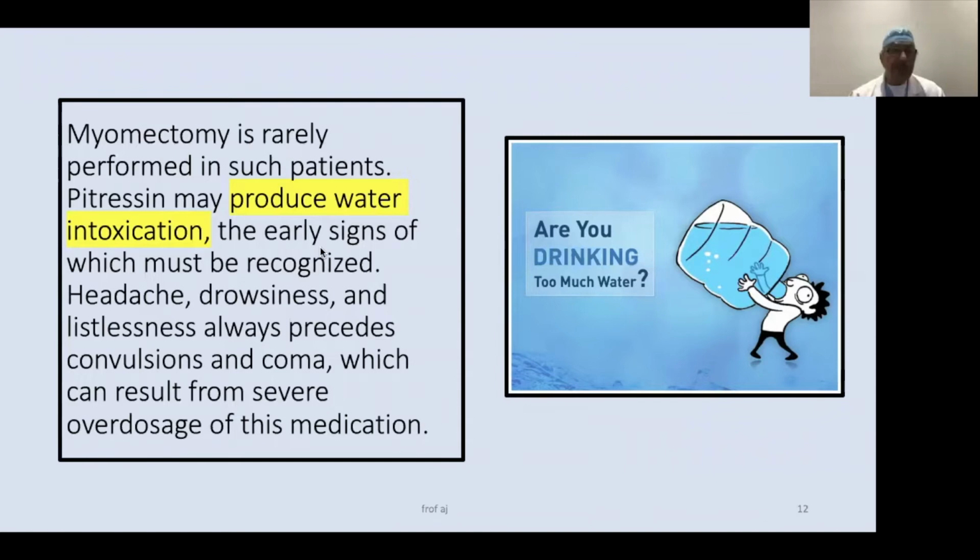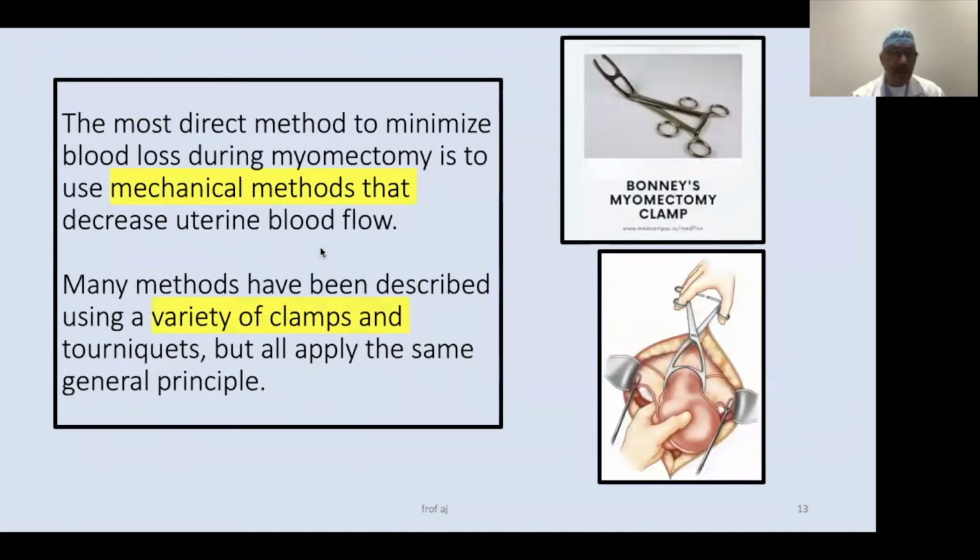myomectomy, to do a myomectomy, is a mechanical method to decrease the blood flow. Many methods have been described using a variety of clamps and tourniquets, which apply the same general principle. This is called the Bonney's myomectomy clamp, and it's very important that you put it in below the cervix or at the cervix level, where you are actually obstructing the vaginal and uterine arteries and a lot of anastomosis in that area.